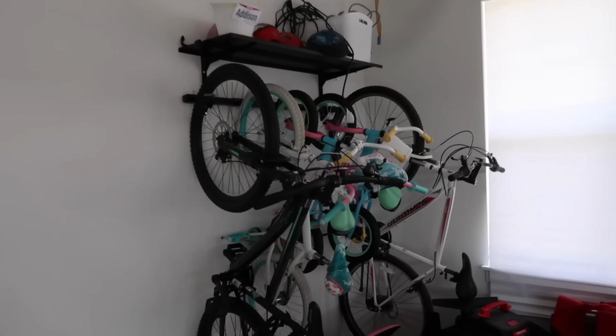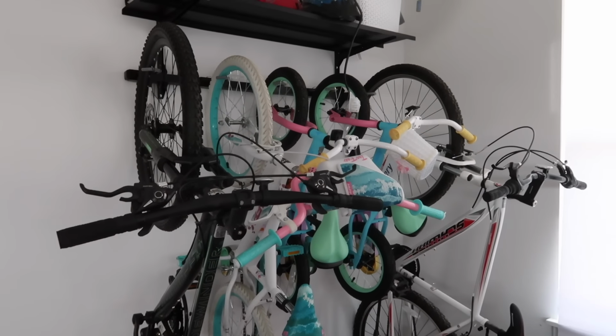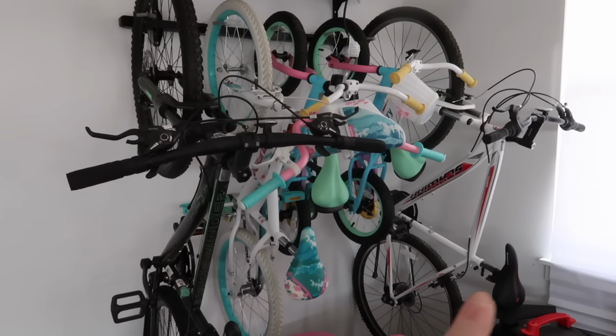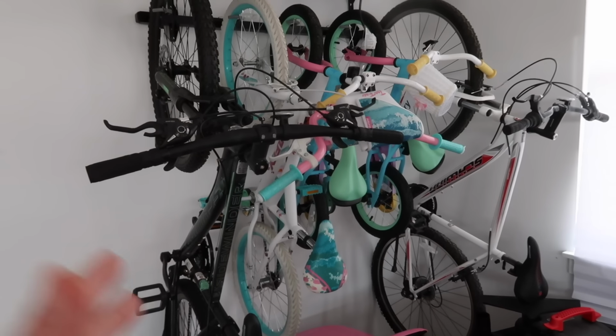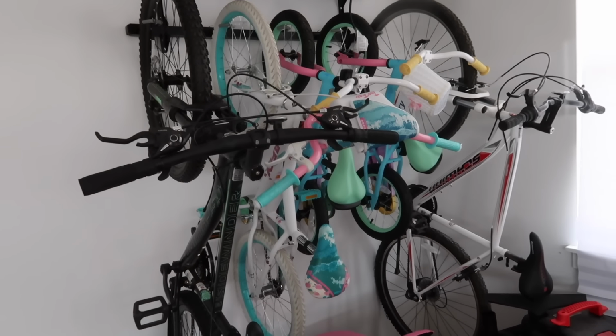Then we have this bike organizer that holds all of our bikes, which again, is nice to get those off of the floor, especially Mike's and my bikes, because we don't ride our bikes as much as the girls ride theirs.